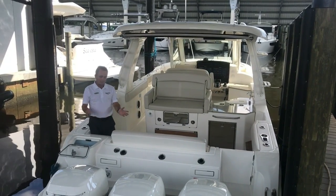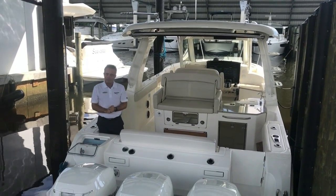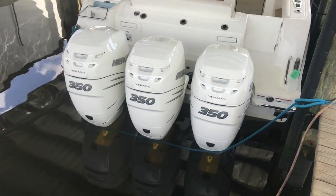I'm here today to talk to you folks about the Far-flung Wheeler 2019 350 Realm. Let's start with the back of the boat. You've got three top-of-the-line motors in the back, the Mercury Verado 350s. It's super powerful for this boat.